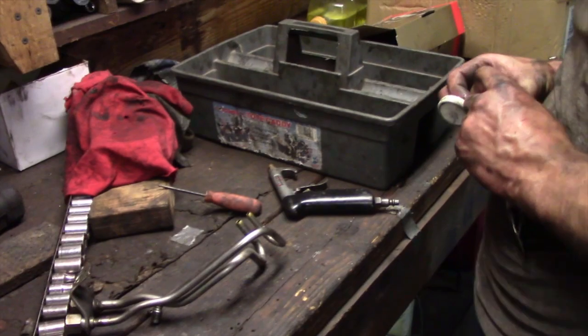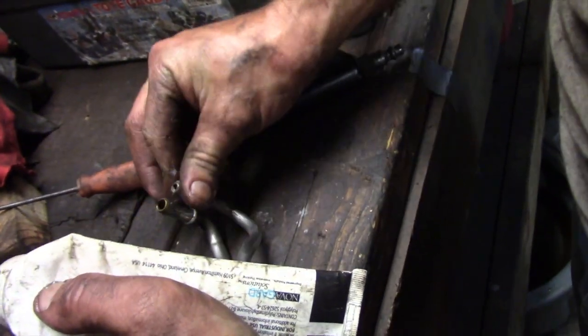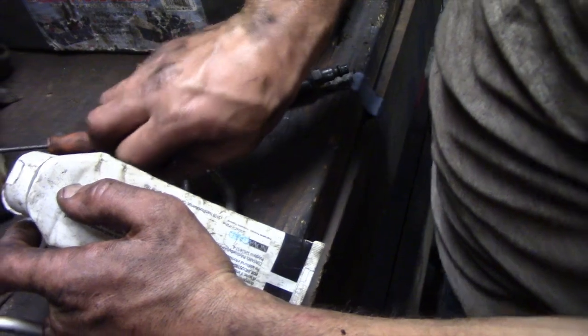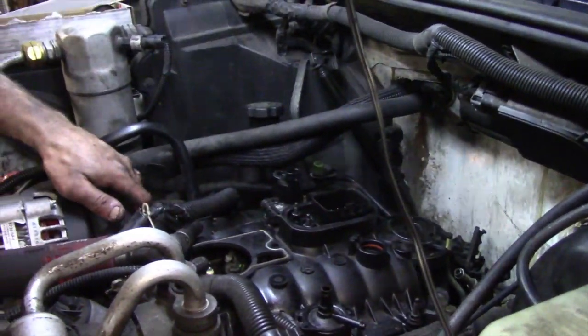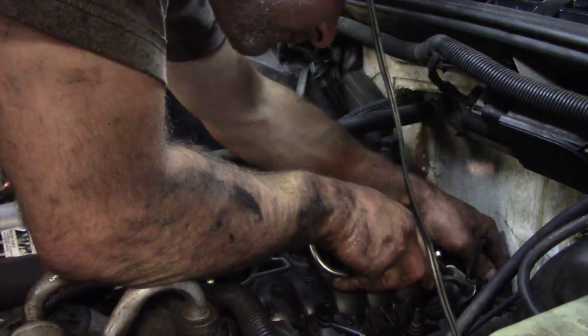Alright, so we're going to show you, this is Sil Glide, and basically you just rub it all over the ends. It's just a lubricant so it slides in the O-ring and doesn't tear it. Make sure everything goes back together properly. Also a good time to check the O-rings that go in here. So now everything should slip back together. We're actually pretty well almost done. Just a couple more things and we'll have this bad boy back together.